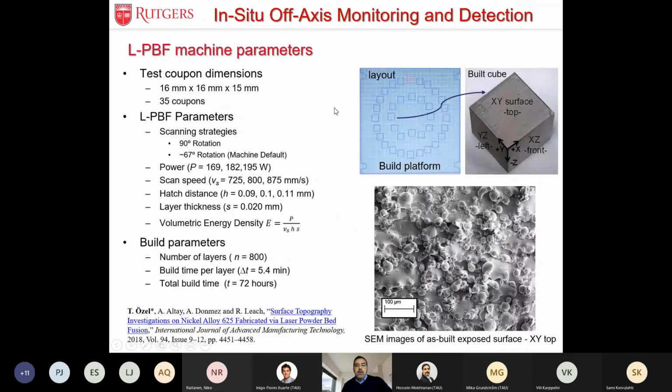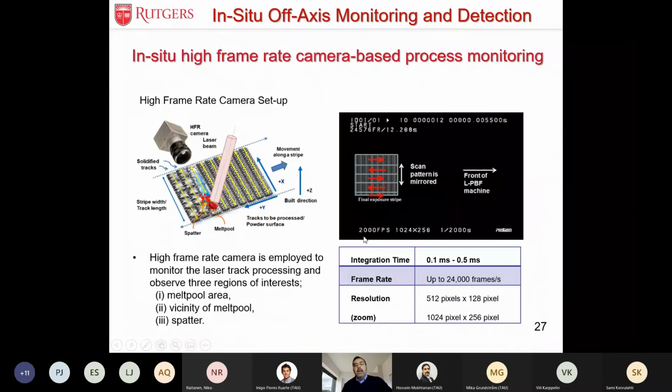And to understand this, a design of experiment approach was used by selecting different power levels, scan speed levels, and hatch distance levels, and looking at building 36 coupons in total, and these are metal cubes, in fact, and understanding the correlation between the process parameters and the build quality. And in this case, we're talking about an in-situ off-axis monitoring and detection method.